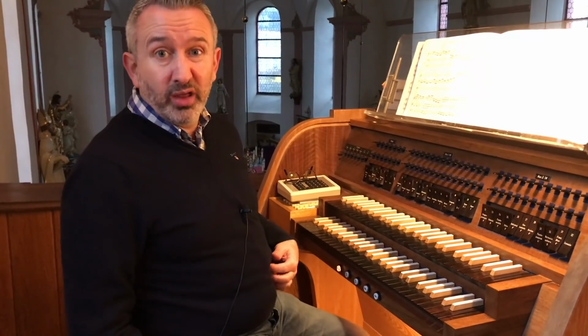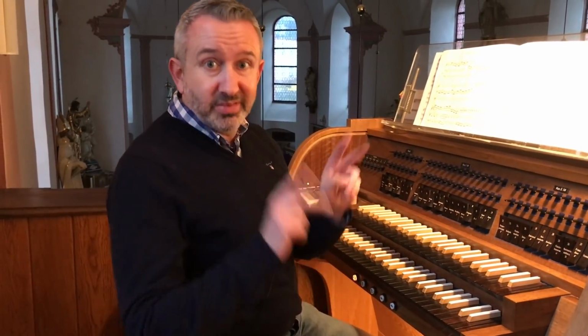And don't forget, in those days, Bach would have been wearing shoes with a big, thick heel at the back. They didn't have fancy organ shoes. Then again, nor do I. These are just my black nice shoes, as it were.